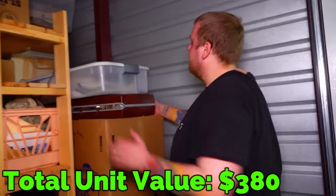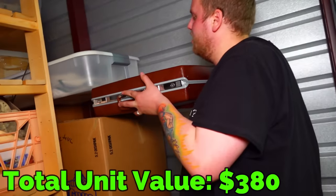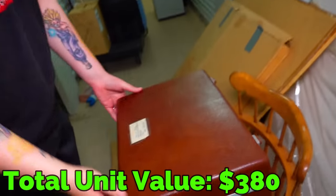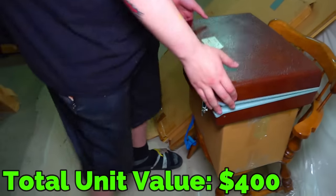I think now I'm gonna take my chances and I'm gonna move this. I might live to regret that, but I wanna know what's in here. Please. Oh yeah, that's enough weight. Unless it's, okay, no, that's not empty. Stuff in there. Let's see, how do we open these vintage things? Button, all right, let's see.